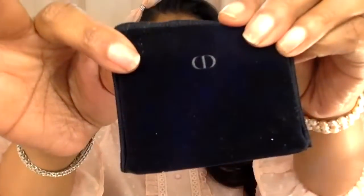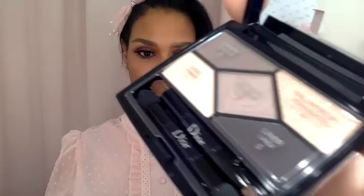And then, of course, Dior eyeshadow. Now, this is a luxury makeup in itself. And it's like, you know, the brown, it's just the neutral colors. Comes with a liner and the two little brushes. So they sent me that. Very nice. And then it has a little velvet case to keep it from being scratched.